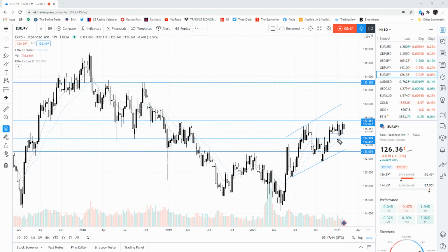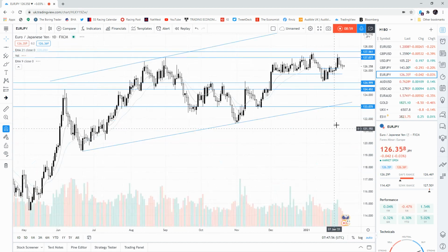EY a little bit stuck inside this trend channel, although this is the weekly. Let me just change to the daily. I thought it looked a bit strange. Half asleep.